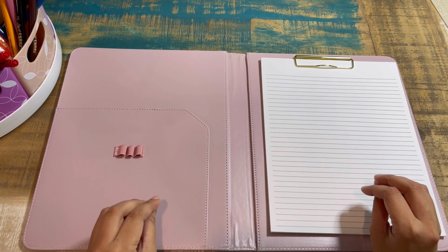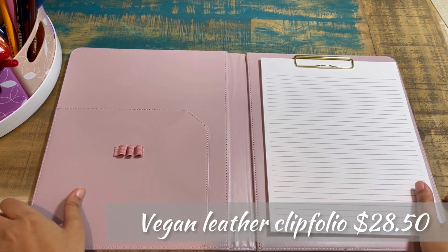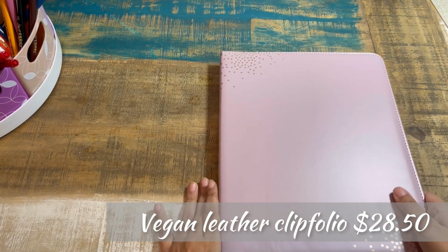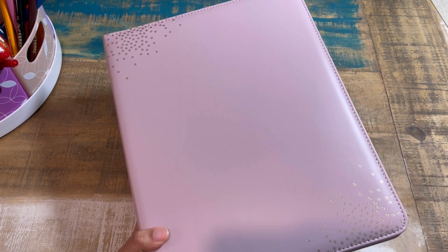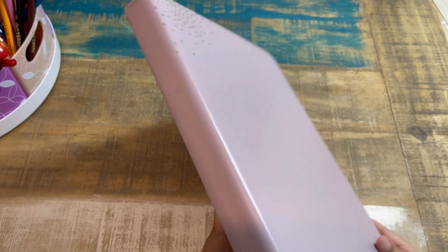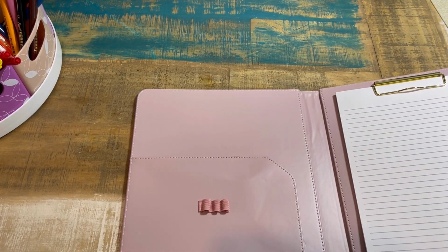This portfolio is the vegan leather portfolio that's new for this launch. This is freaking gorgeous. I love it. It's squishy. I can't even handle it. I want to say these are the little star asterisks that you saw in my Canvas Life Planner launch video, and it's just a very gentle look. It's pretty. You have a pocket in here. You have a 3-pen loop.